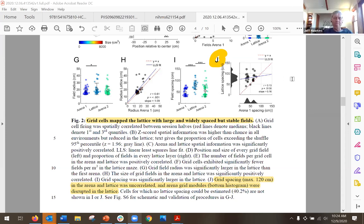If the x-axis is the spacing in the arena, let's say there are two different spacings that they're seeing here. The y-axis is the spacing in the lattice. And if there were two distinct spacings in the arena, you might expect two distinct spacings in the lattice, but you don't. Maybe that's what they mean by disruptive. I think that's what they mean by disruptive. I think I got that.